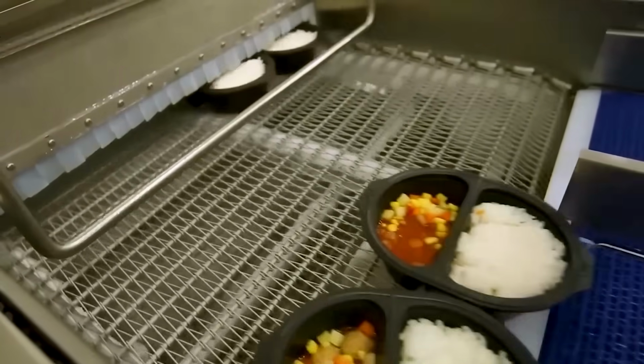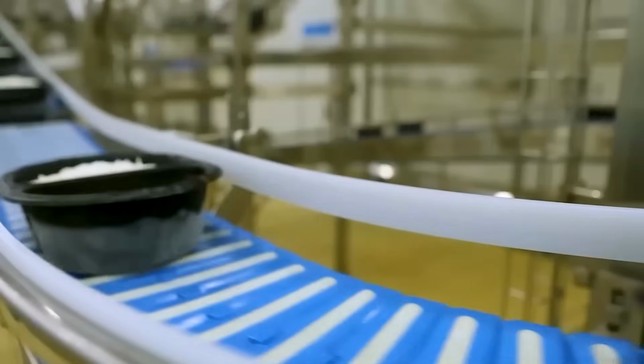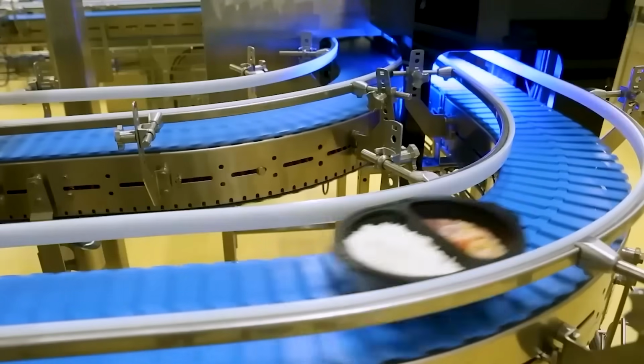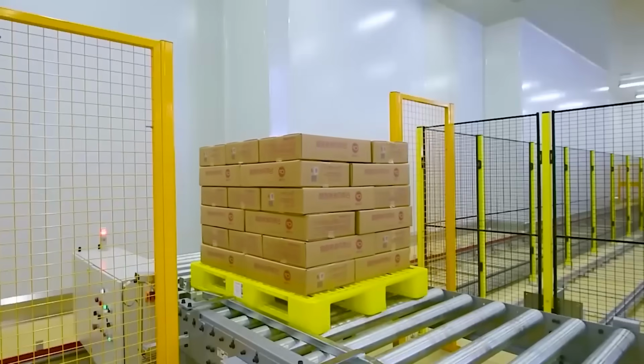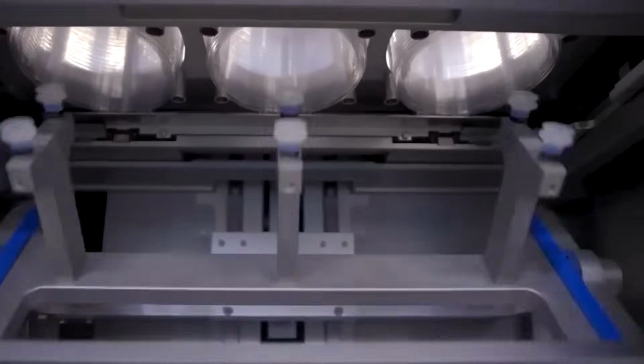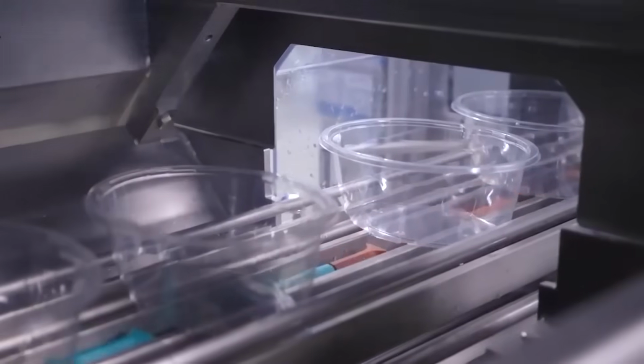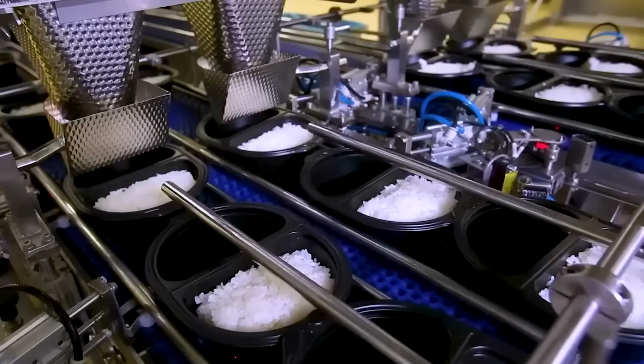Of course, when the rice is perfectly cooked, robotic arms step in again. They carefully transfer the pots onto rolling iron rods that guide them along the conveyor belt. It's all automated here, with no human hands involved in the cooking process. That is pretty cool, right?